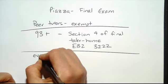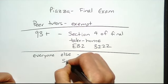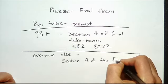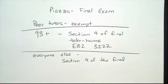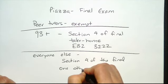Everyone else, you will also have section 4 of the final. It'll be due at the final. You can also turn it in beforehand if you like. And you have to do one other section.